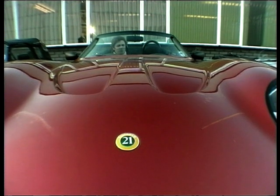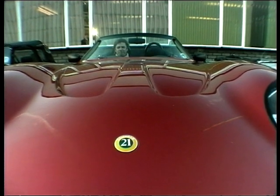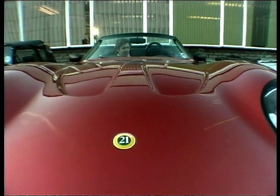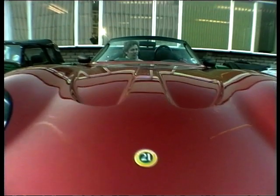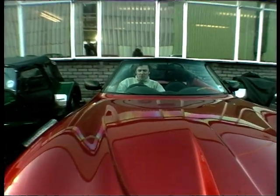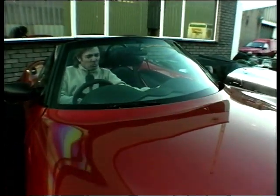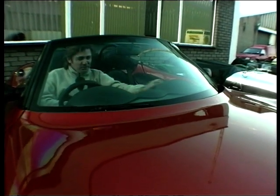The 21 is the sort of car you could climb into on a Friday afternoon and just thrash across Europe in. It's a true sort of GT car. It's got things like proper storage space for luggage, and we've even got a glove box here in this wonderful, wonderful interior. I just love this interior.